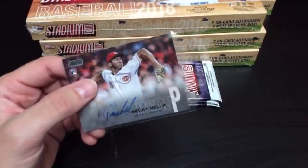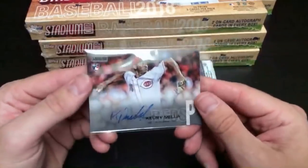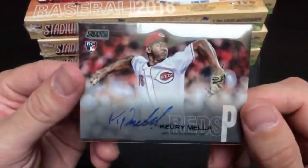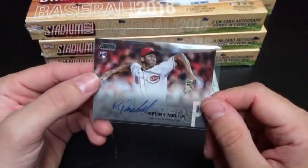That's cool. Was that a bonus auto? Did we already get two in that box? I think you're right. Someone's saying bonus auto. Yeah, Cameron, I think you're right. Way to pay attention, buddy. Bonus autos in Stadium Club. There you go, folks. Right on.